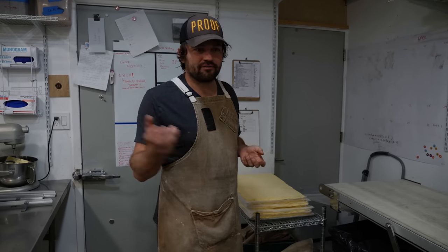As far as getting a honeycomb pattern, you can have a C level lamination and still end up with pretty decent results. Although if I had a C level lamination and I cracked butter every day, I would be a miserable human. There's something about it that just, I don't know, it really bothers me. And it's a depressing thing to work at this station and watch butter shatter all day.